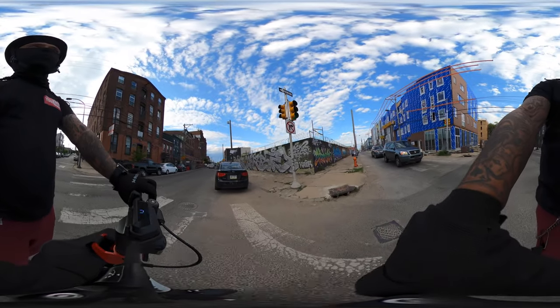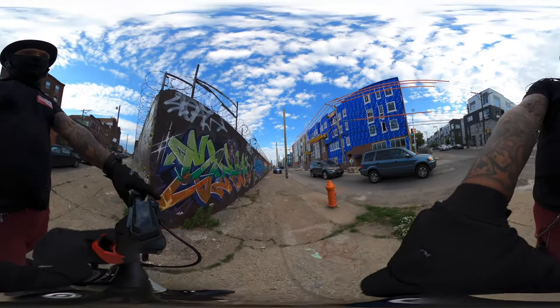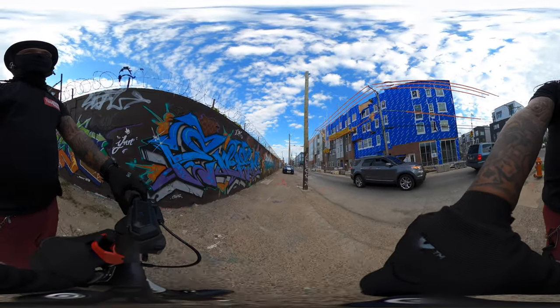Some graffiti right here for all you graffiti enthusiasts. You guys could take a look at the walls as I'm driving by them.